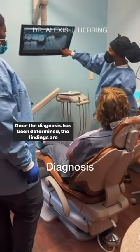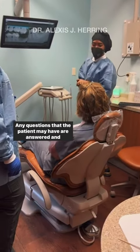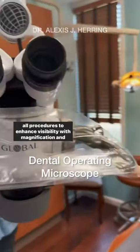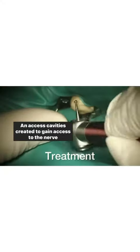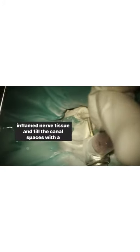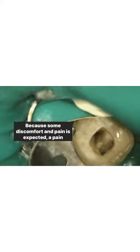Once the diagnosis has been determined, the findings are explained and the procedure is discussed. Any questions that the patient may have are answered and treatment begins. In our office, the dental operating microscope is used for all procedures to enhance visibility with magnification and illumination. An access cavity is created to gain access to the nerve chamber. We then go down the nerve channels, clean out the infected or inflamed nerve tissue, and fill the canal spaces with a sterile filling material, followed by a temporary restoration.